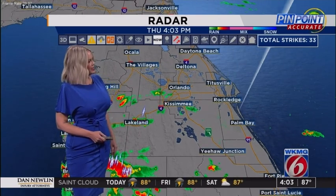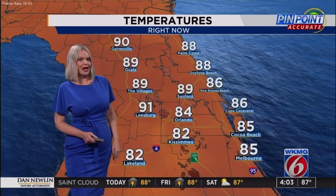Also in Osceola County, some light rain to the south of Kissimmee that is now approaching the turnpike. And we will keep some showers around as we head through the evening hours and some coastal showers overnight. Now, right now it is on the sticky side for a lot of us. You're sitting at 91 in Leesburg. If you're in Cape Canaveral, you're at 86 and it's 82 where you've seen some rain in Kissimmee.